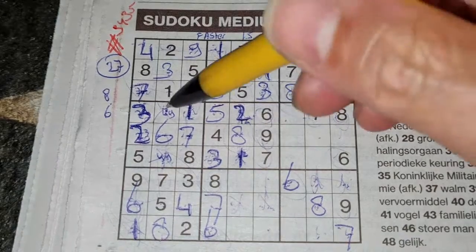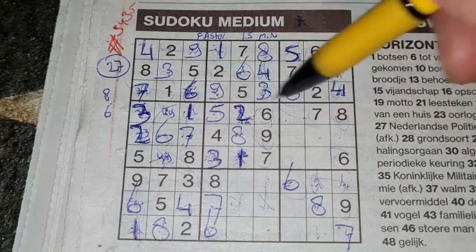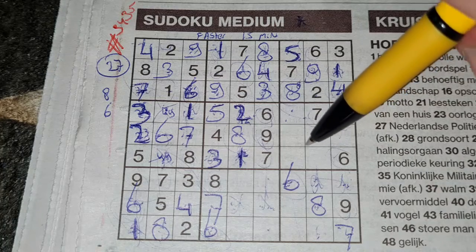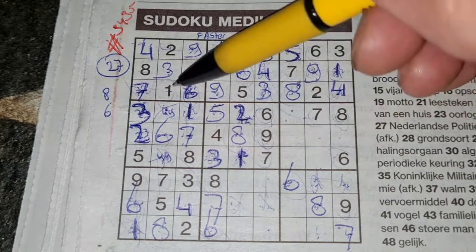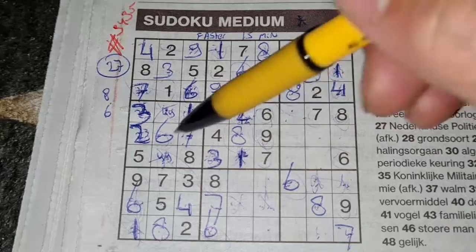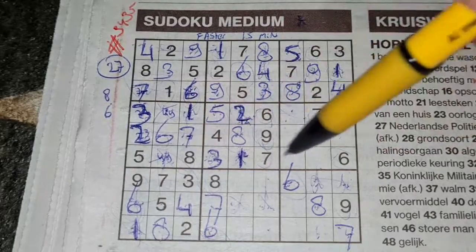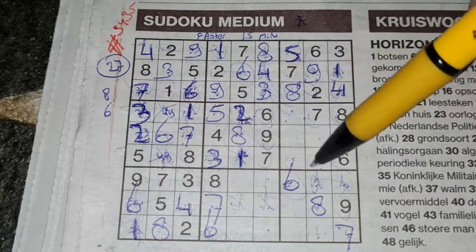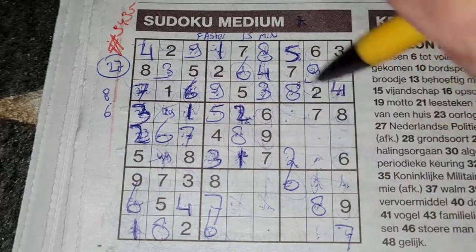Two numbers left here, a 4 and a 9. Cannot fill this yet. How about 2? We have a 2 in this row, a 2 in the middle row, so in the row below, the only two places for the 2 should be here or there. We see there 2, no 2 there, so the 2 should be here.